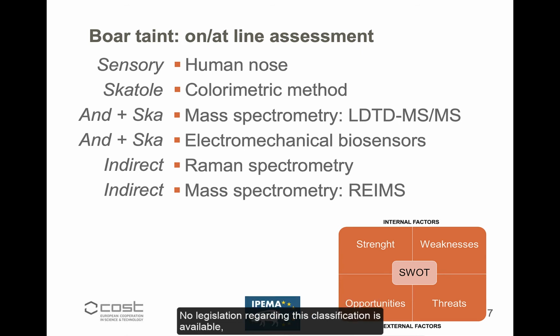No legislation regarding this classification is available, although there is an EU regulation, Regulation number 854 from 2004, that states that meat with a pronounced sexual odor is unfit for consumption.